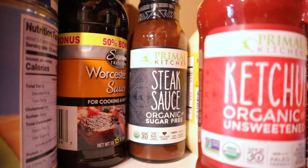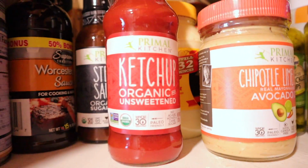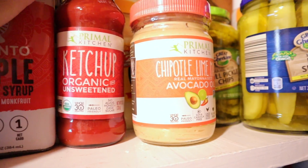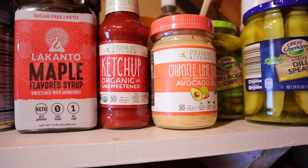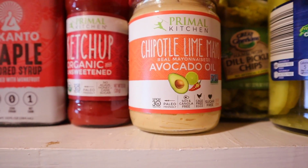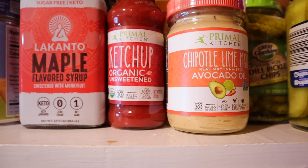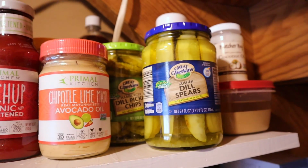Oh, and you can see we have more Primal Kitchen. Our Duke's mayonnaise, the mayonnaise of our choice. I just can't get on the Primal Kitchen bandwagon. I like their avocado chipotle lime mayo, but I'm not a fan of the regular one. And then of course tons of pickles and coconut oil.